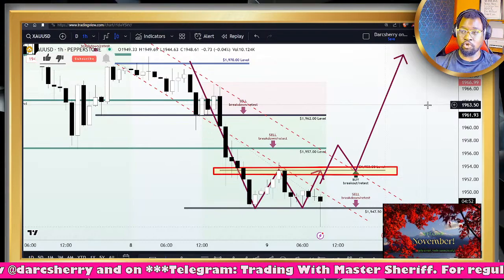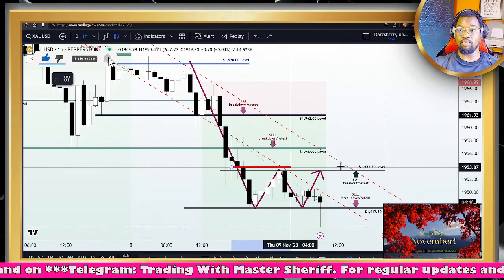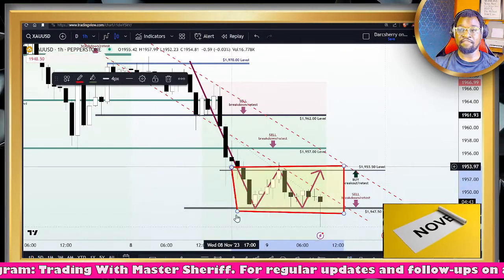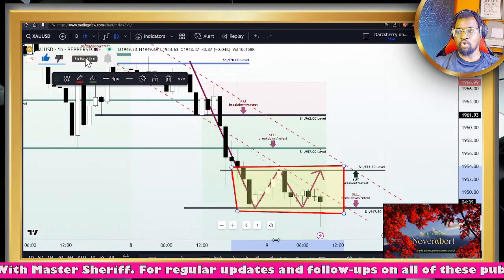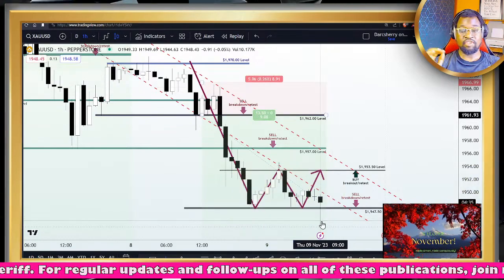So our center of focus for today is basically within this range where price has been confined within in the last 13 hours. That is the $1,953.50 level and the $1,947.50 area. So what we are doing right now is to wait for this candle to close.